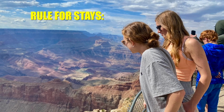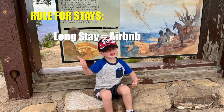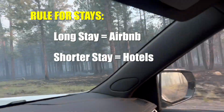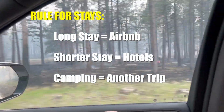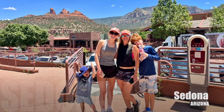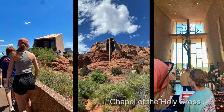Here's a kind of rule of thumb that I like to follow. For longer stays, I go with the Airbnb specifically because I want to have a kitchen and don't want to eat out that much. For the shorter stays, we'll use hotels for stops. As for camping, I think that camping is a very, very specific trip with different gear. Glamping might work, but for a road trip, actual camping, I like to pack way too much stuff, and I just don't think it'd fit in the car.